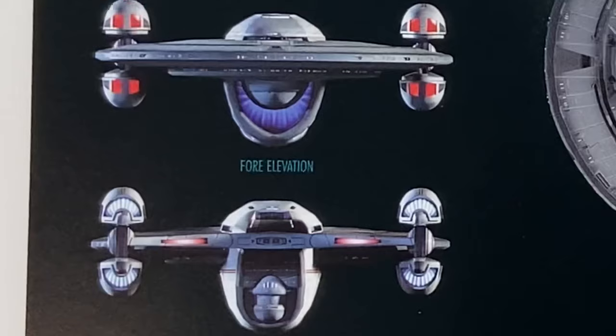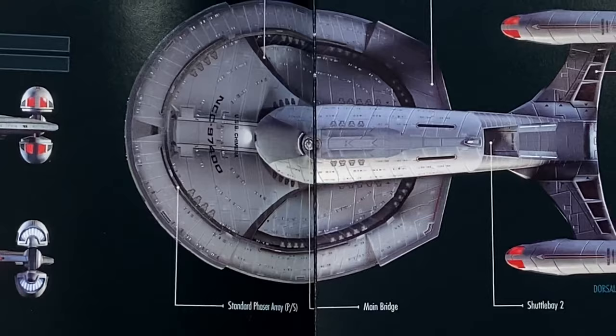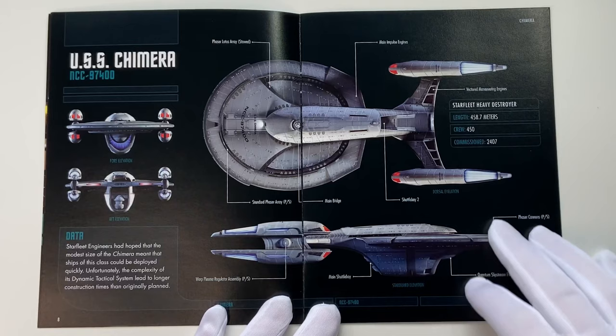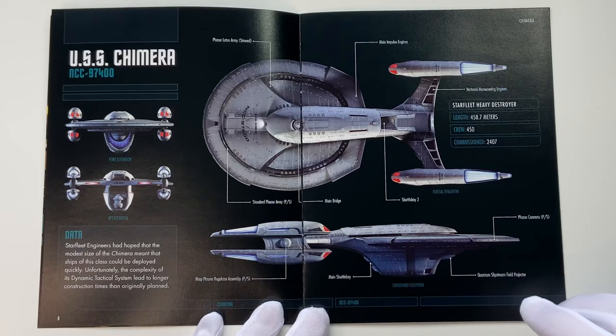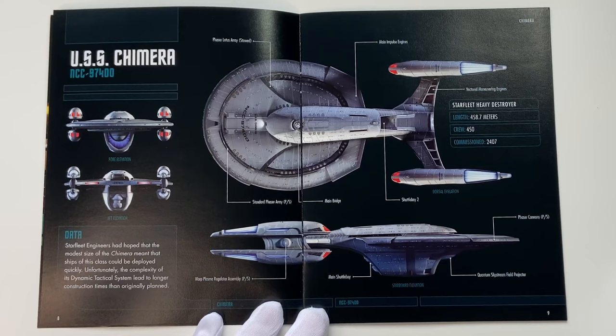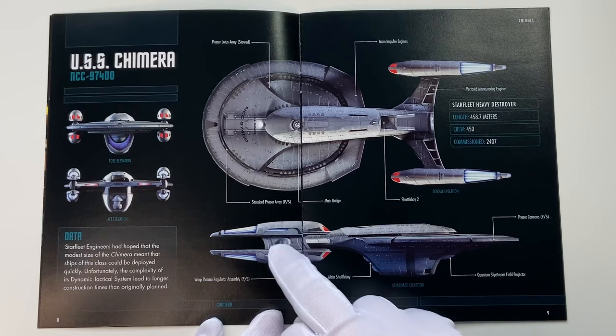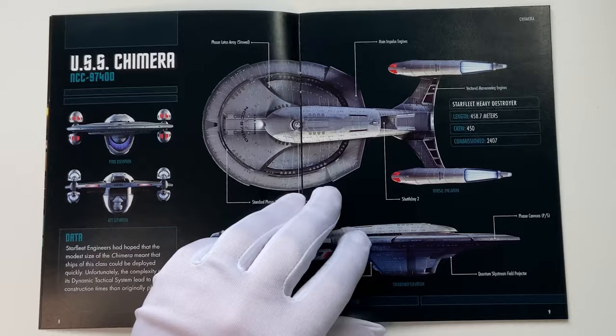So Starfleet engineers had hoped that the modest size of the Chimera meant that the ship of this class could be deployed quickly. Unfortunately, the complexity of the dynamic tactical system led to longer construction times than originally planned. So 458.7 meters, crew 450, commissioned in 2407. And again, captained by our good old Captain Nog. Interesting points here. Quantum slipstream field. You have your normal phase cannons, shuttle bays, main bridge, quad nacelle. I like the plasma regulator assembly over here as well. Very interesting profile on there too. So very cool ship.